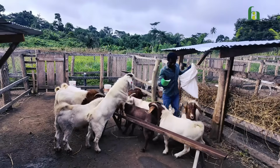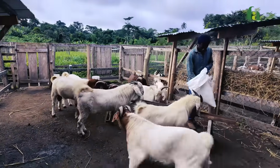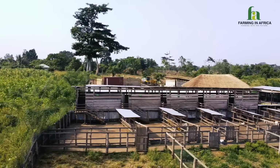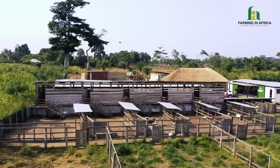Most of us farmers, whenever we want to go into farming, we get too excited, and our excitement makes us do things that we end up regretting. For example, spending money on things that we don't need. When I wanted to start my livestock farm, I was in the US. So guess what I did?